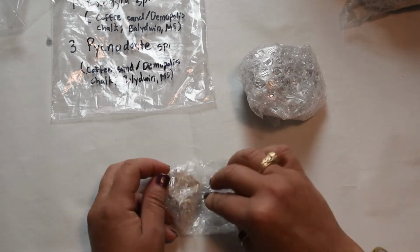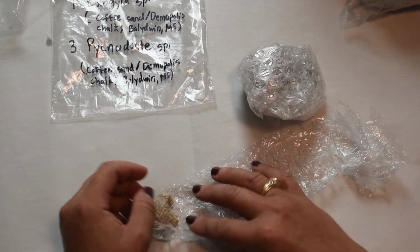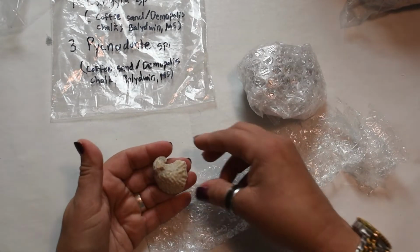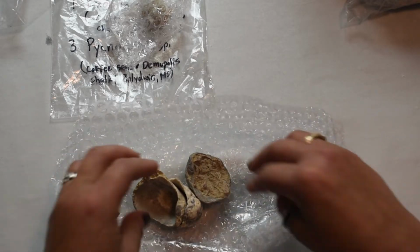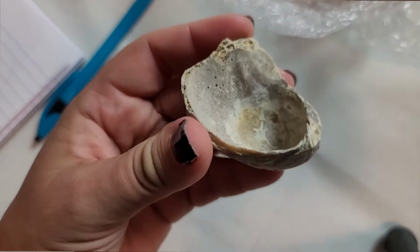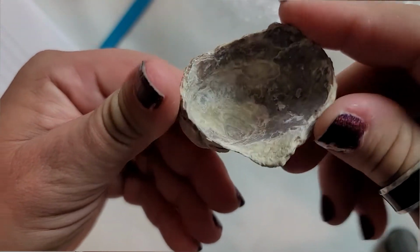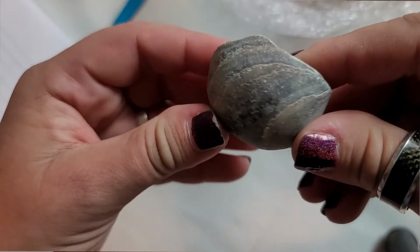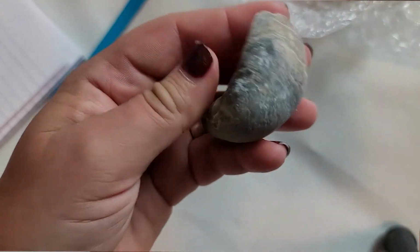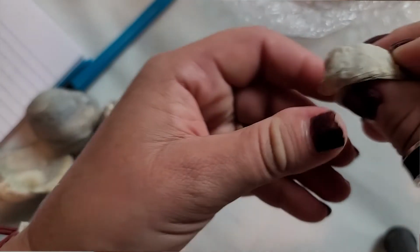But most of the ones that I've found, they've all been kind of like a gray color, and they always seem to be much beefier than these. And then I have never seen this type of species of Pycnodont in Texas before. So it's really cool to be able to see things from other places around the country. And these are huge. They're really, really neat. I would love to know what they looked like when they were swimming around.